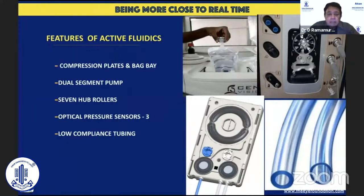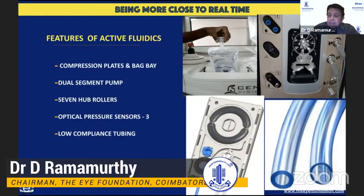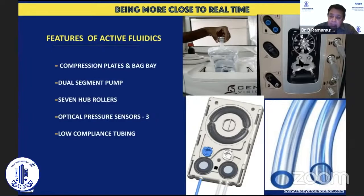Basically, the Centurion gave us an entirely new experience as far as phacoemulsification is concerned. This was the first system which took away the gravity-led fluidics and gave us a bag of BSS that could be placed between compression plates that were essentially controlled by the bag-based sensors, giving us an exquisite control as far as the amount of fluid that went into the anterior chamber is concerned. It also had the 7-roller pump so that there was a continuous contact of the aspiration tubing to the 7 rollers, and because of which there was not a pulsatized flow, but a uniform continuous aspiration of the fluid.